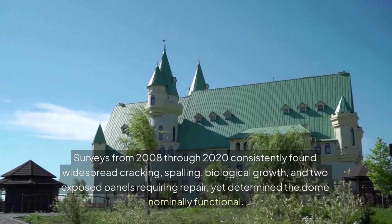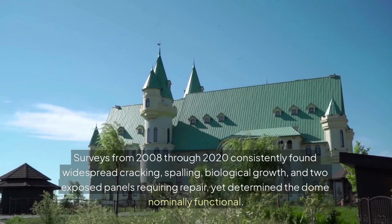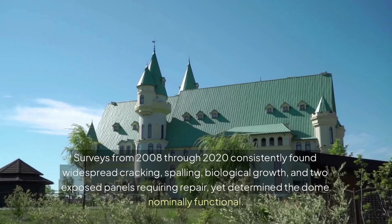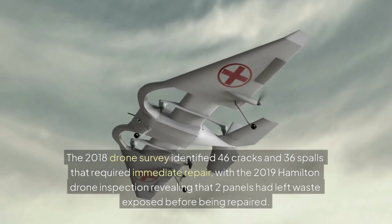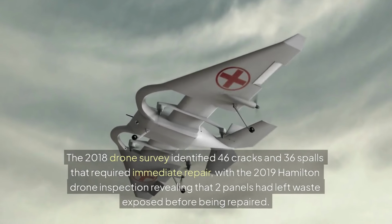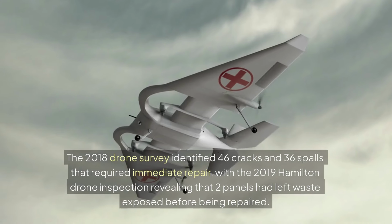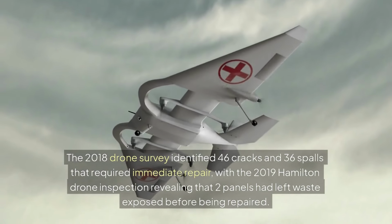Surveys from 2008 through 2020 consistently found widespread cracking, spalling, biological growth, and 2 exposed panels requiring repair, yet determined the dome nominally functional. The 2018 drone survey identified 46 cracks and 36 spalls that required immediate repair, with a 2019 Hamilton drone inspection revealing that 2 panels had left waste exposed before being repaired.